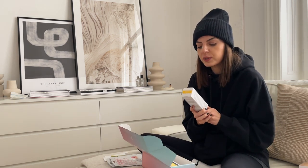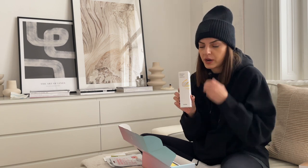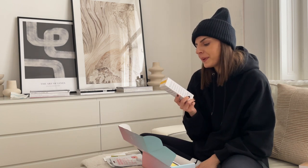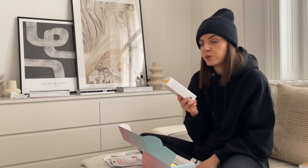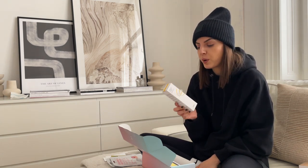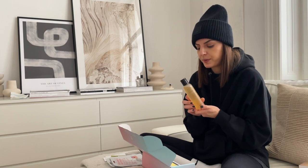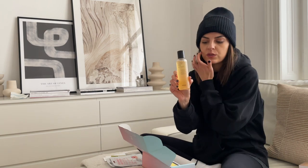I got a new toner because I ran out of my toner. I got this Propolis Synergy Toner from COSRX, which is a very popular toner, but I got it because of the propolis and honey extract. Propolis is antibacterial, and I think this will be good for my skin, but I'm excited to try. Looks like this. I also like the bottle.